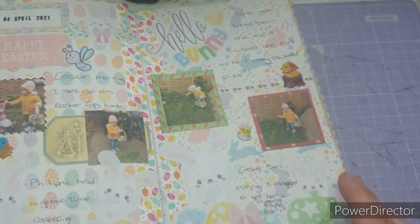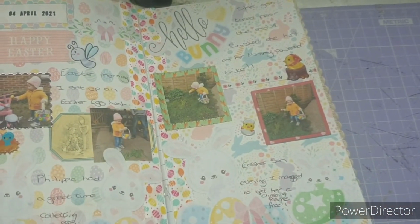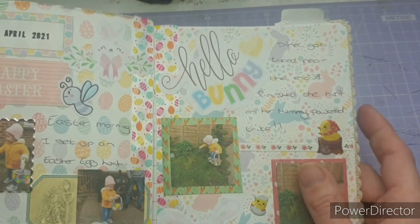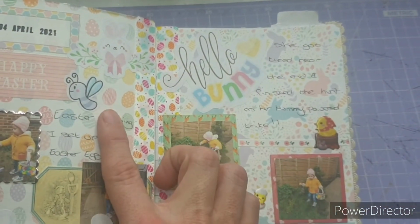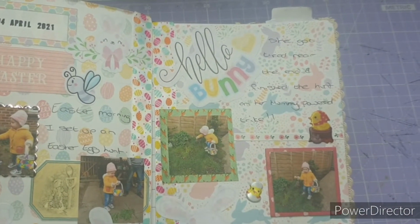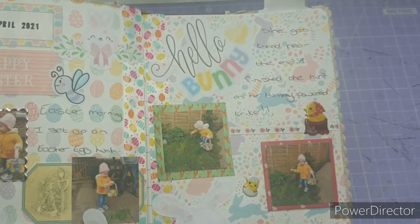And again, Laura had really kindly sent me a load of Easter stickers. So we've got the bunnies with the Easter eggs, the Hello Bunny, and I wanted to use them. These papers were from a magazine and I have had them for absolutely years. It's got to be at least 4 years. So I was like, I need to use that.